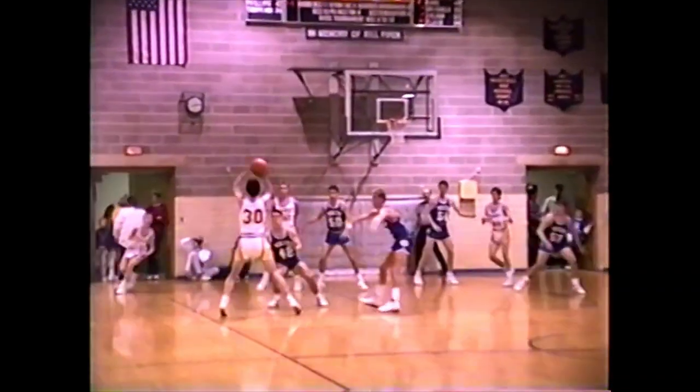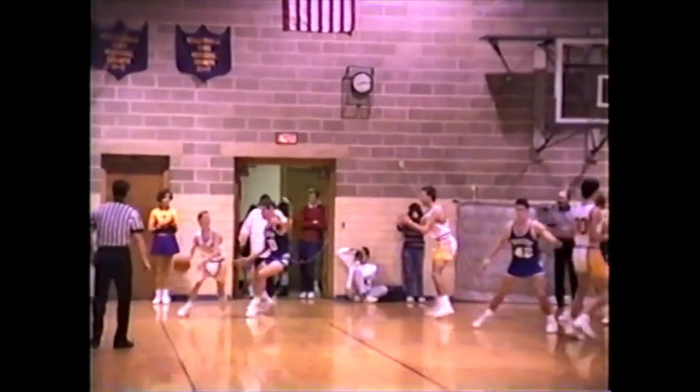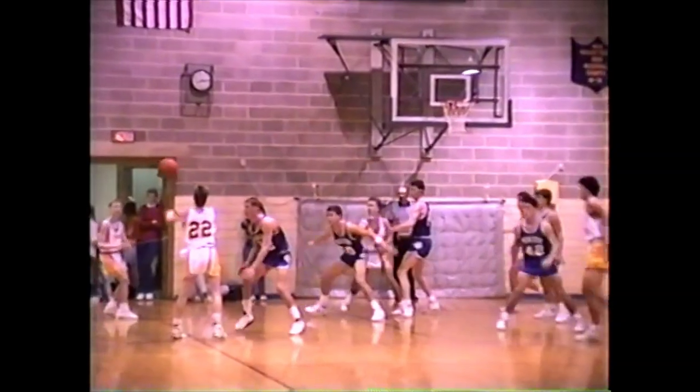Piper into the corner. Evans. Back out top for Loftus, three-point range. Back down baseline, moved by Evans.